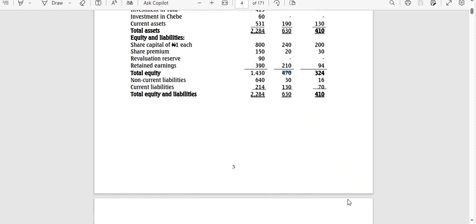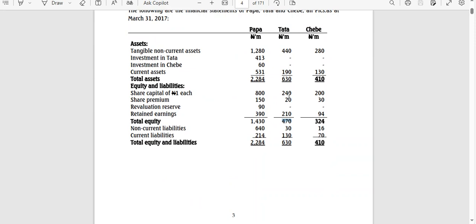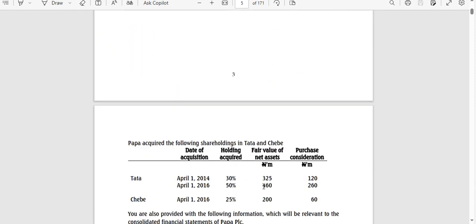Yes, sir. So now this net asset, don't forget, from this 460, we definitely have their equity capital and their share premium of 240 and 20. Am I right? Yes, sir. So we are trying to break out what is the element of retained earning from this net asset at the date of acquisition, at the beginning of the accounting year. Do we understand that, sir?